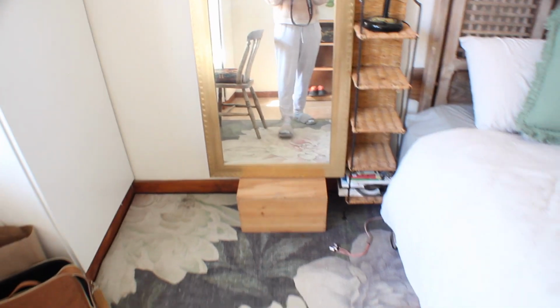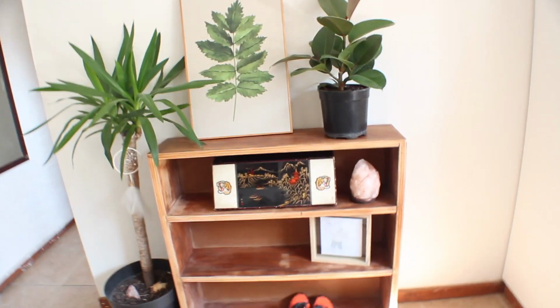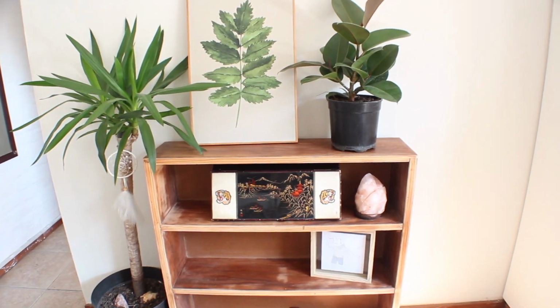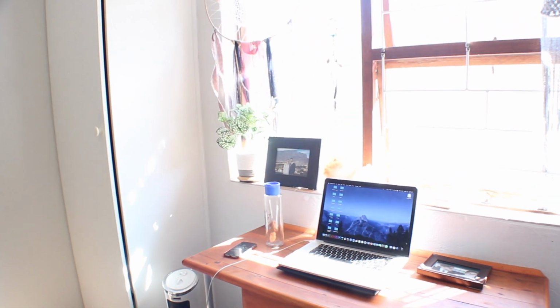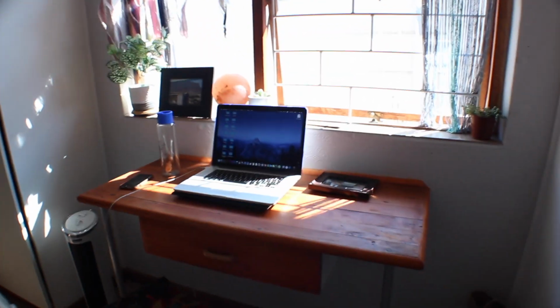This obviously, we just want to change because we don't like how the mirror looks over there. And then just on the other side of me, that also needs to change a bit, but we want to have this as decor shelves. And then other than that, my little workspace, we need to just sort out what's happening over there.